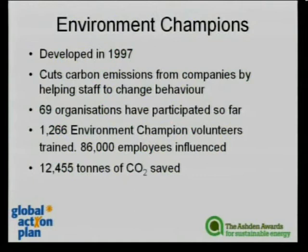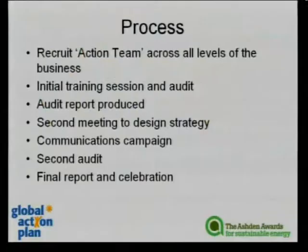To date, 69 organisations have participated, ranging from the Girl Guide Association right the way through to one of those really big, nasty hedge funds, and many banks and local authorities en route. So a whole variety of organisations. And you can see there the number of people who volunteered and the CO2 that the programme has saved. But I wanted to concentrate mainly on the process and how you create change in organisations.